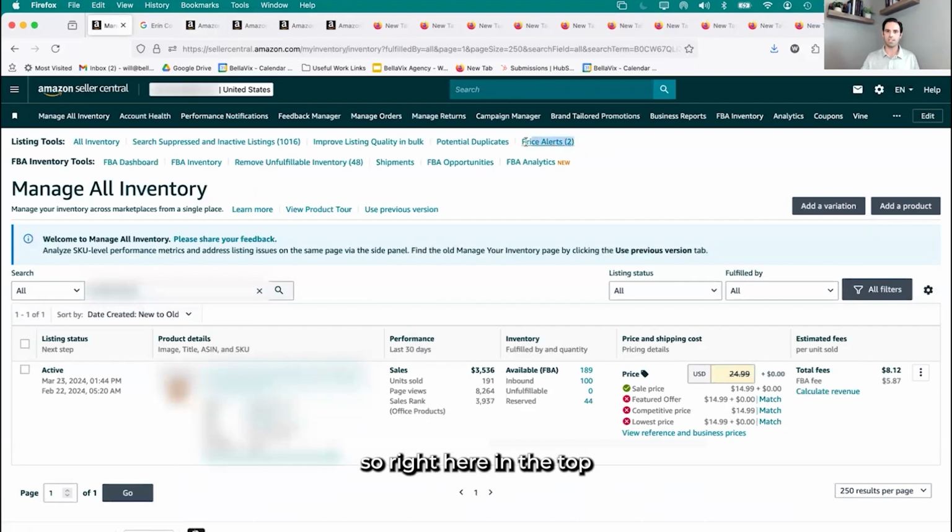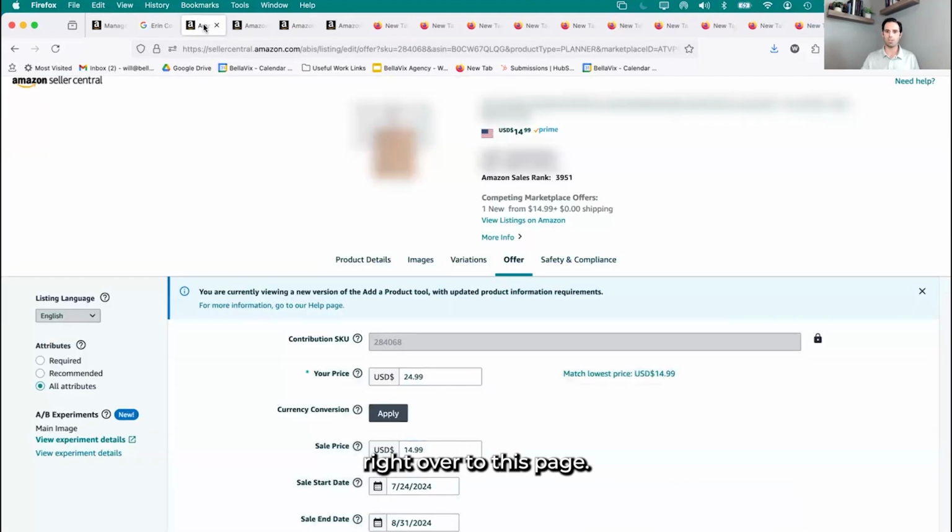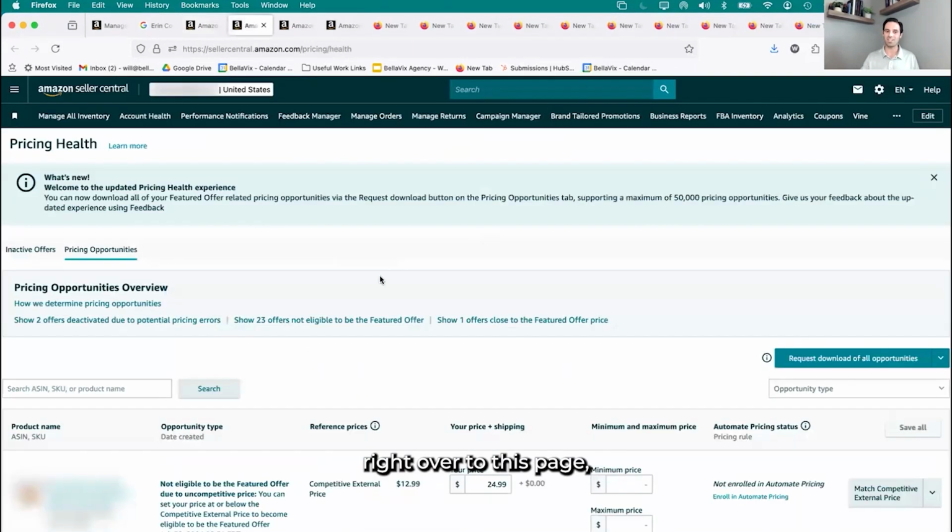The other thing we could do, so they have some pricing alerts you can set up. So right here in the top right corner, you can click over to pricing alerts, and it'll take you right over to this page where we can set up pricing alerts. So there are more sophisticated softwares. At Bellavix, we're a big fan of Prophecy. That's Chad Rubin's software.